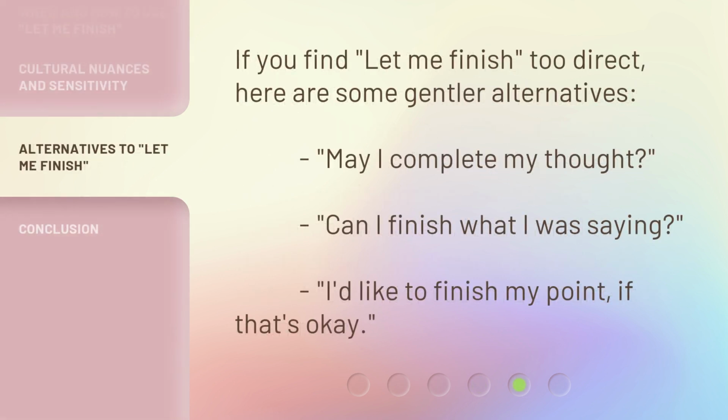If you find "let me finish" too direct, here are some gentler alternatives. "May I complete my thought? Can I finish what I was saying? I'd like to finish my point, if that's okay."